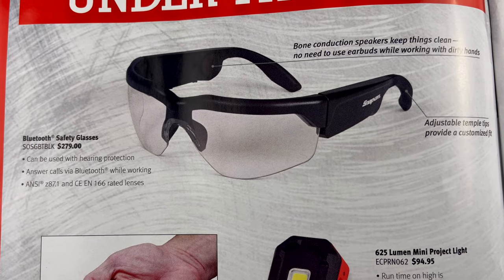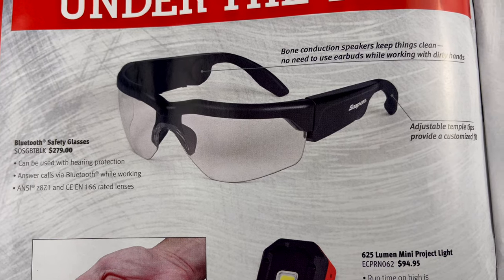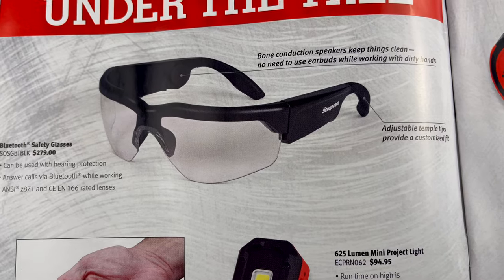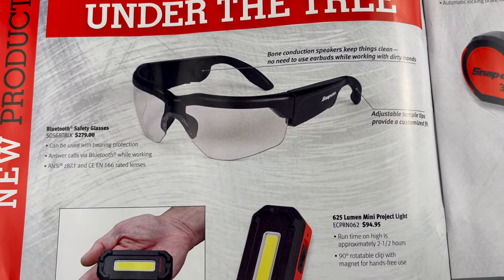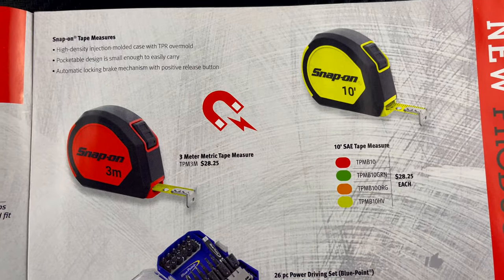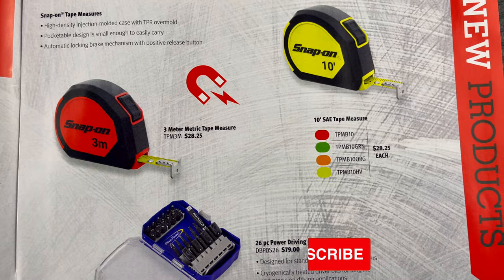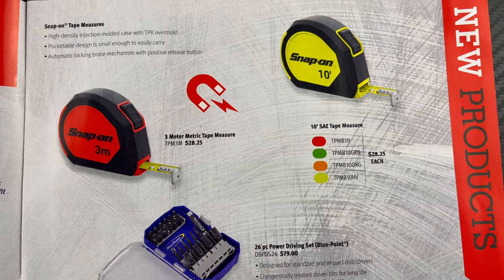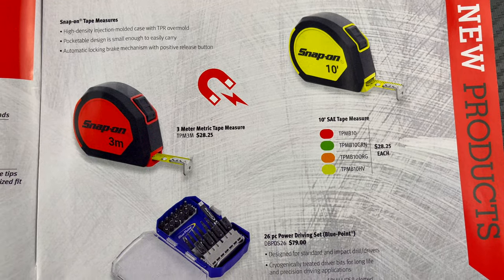And there is the Bluetooth safety glasses. These are $279, but you can answer phone calls and listen to music or whatever you want with those. It's bone conduction speakers, so that's pretty cool. On the next page, they got some tape measures here. Looks like they're $28.25 for the 10-foot tape measure or the 3-meter tape measure if you like the metric stuff.